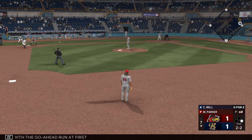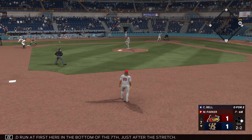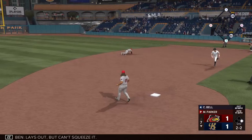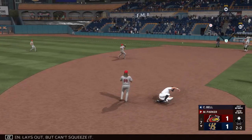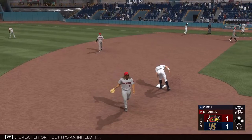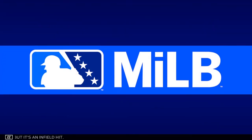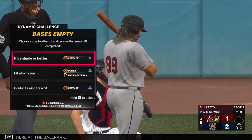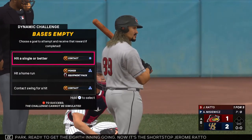You're in the bottom of the 7th, just past the stretch. On the ground to the right side. Lays out, but can't squeeze it. Not in time. Great effort, but it's an infield hit. We're back here at the ballpark, ready to get the 8th inning going. Now it's the shortstop, Jerome Ratto.